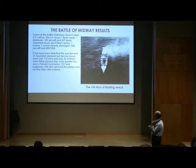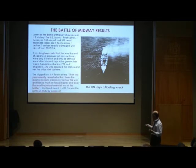But we do, of course, so we can take losses like this. The Japanese just can't do this. So consequently, the biggest loss, though, is those 4 fleet carriers.